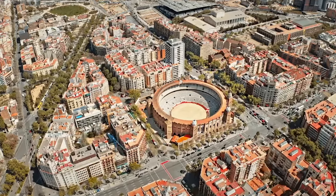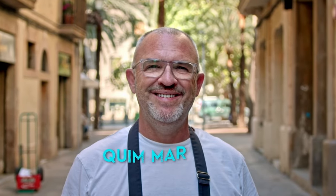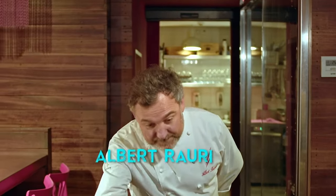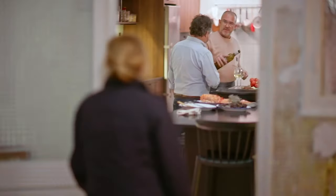We're about to visit two of those old friends from Dad's cooking school. Both Quim Marqués and Albert Raurich are well-known chefs here in Barcelona. And they're hosting us at Quim's house.